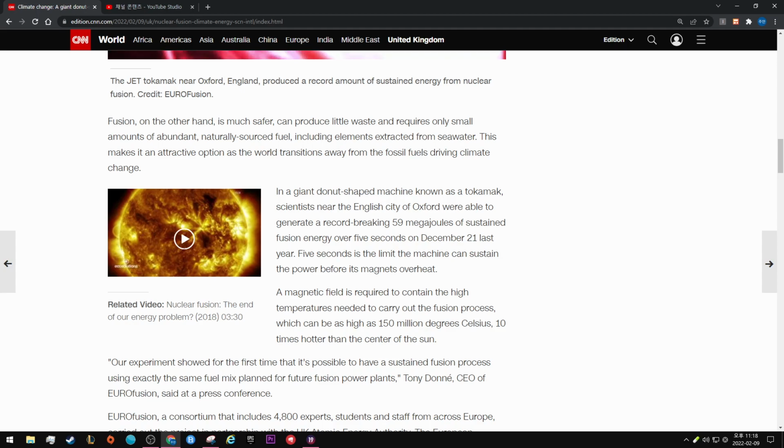In a giant donut-shaped machine known as the tokamak, scientists near the England city of Oxford were able to generate a record-breaking 59 megajoules of sustained fusion energy over 5 seconds on December 21 last year. 5 seconds is the limit the machine can sustain the power before its magnets overheat. The magnetic field is required to contain the high temperatures needed to carry out the fusion process, which can be as high as 150 million degrees Celsius, 10 times hotter than the center of the sun.